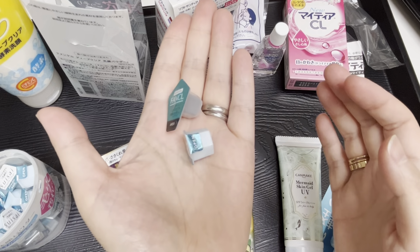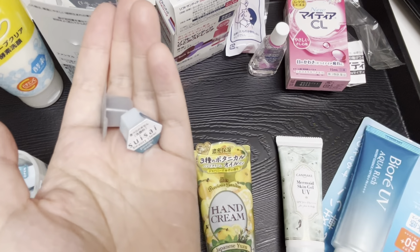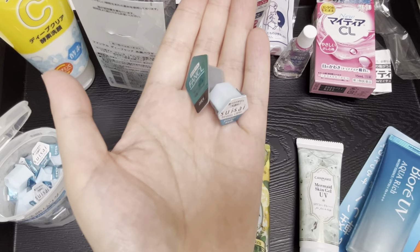So it easily fits on the palm of your hand. If you're going on like a 5-day trip, just bring 10 of these and you should be good to go.